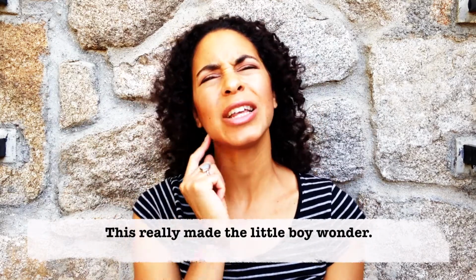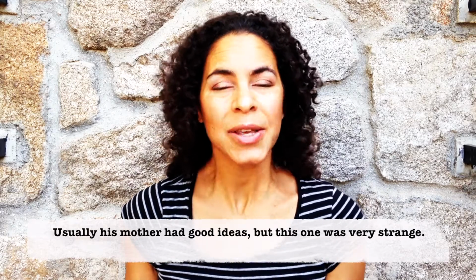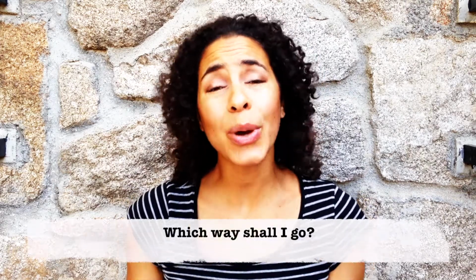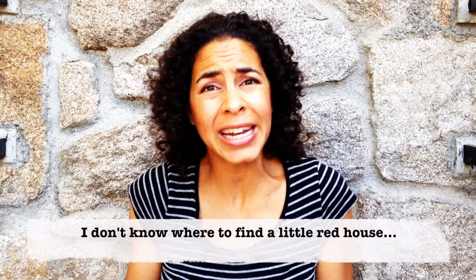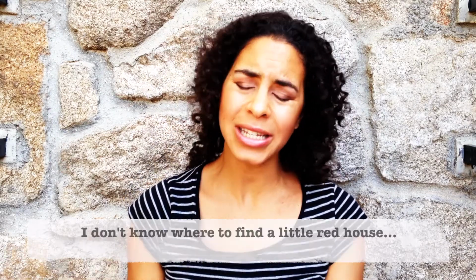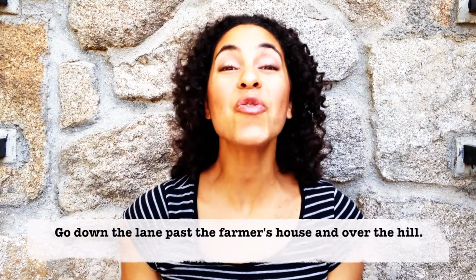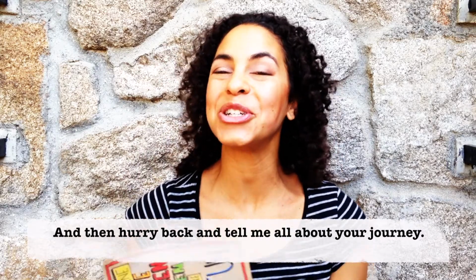This really made the little boy wonder. Usually his mother had good ideas, but he thought this one was very strange. "Which way shall I go?" he asked his mother. "I don't know where to find a little red house with no doors and no windows and a star inside." "Go down the lane past the farmer's house and over the hill," said his mother. "And then hurry back as soon as you can and tell me all about your journey."